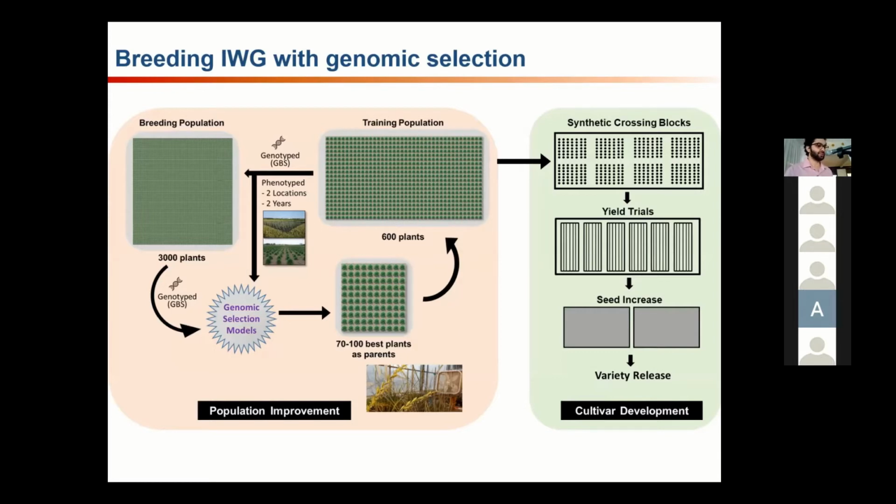We use that G/E information and a breeding population, which is essentially the progeny of the best individuals in the training population, are only sequenced. They never see the field, about 3,000 to 4,000 seedlings. Those go through the same models. And from that, I pick 70 to 100 best individuals that are intercrossed in the greenhouse, and it forms the new cycle and so on.